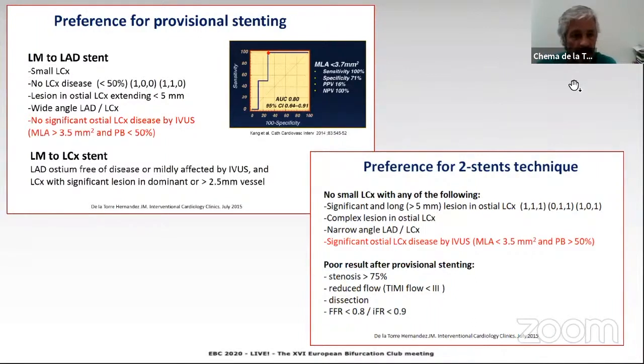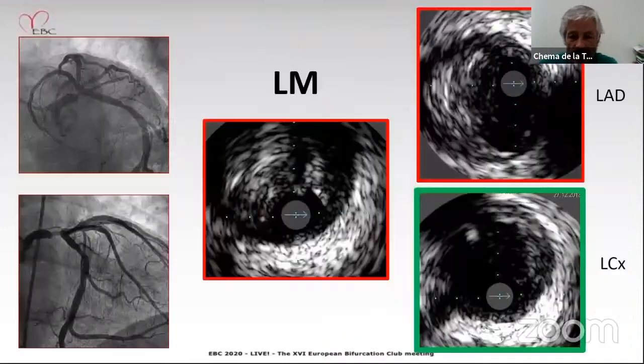For example, we have here the criteria for IVUS. If we examine the circumflex and we see MLA over 3.5 and low plaque burden, we can go to provisional. But if the circ is an important vessel with less than 3.5 lumen and more than 50% plaque burden, we should maybe go for two stents up front.